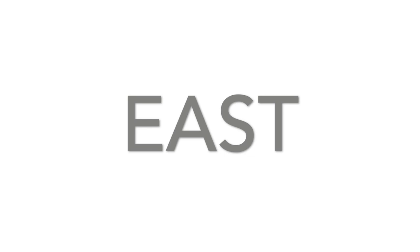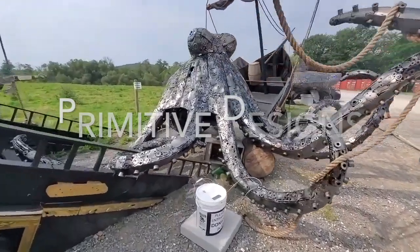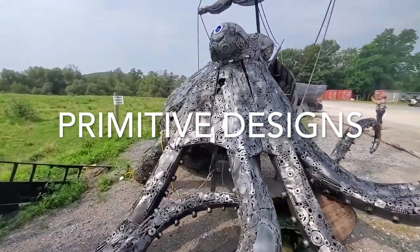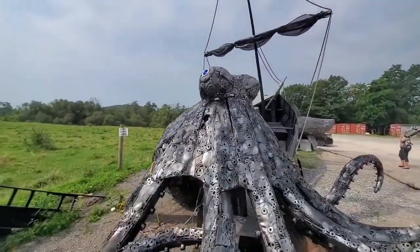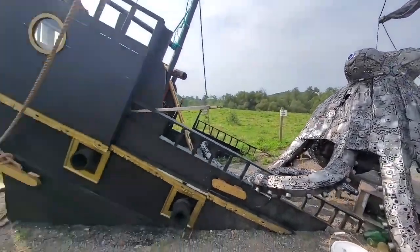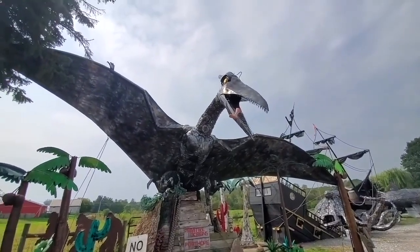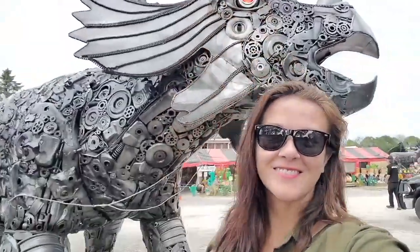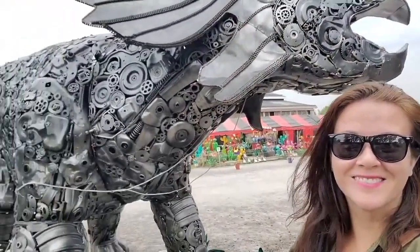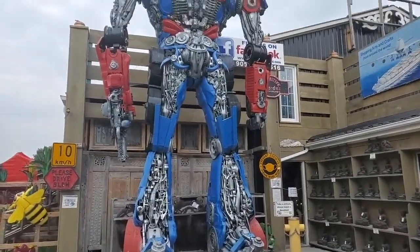Next, let's start heading east. So the first place I want to show you is Primitive Designs. I have posted about this before, absolutely adore them. What they have is it's a shop. It's essentially a marketplace with the most unique kind of home decor things, but outside they also have these sculptures. I also think they're for sale. Don't quote me on that, but maybe some of them are for sure. So they're made out of car parts, so cool. And by the way, I forgot to mention, this is located in Port Hope.